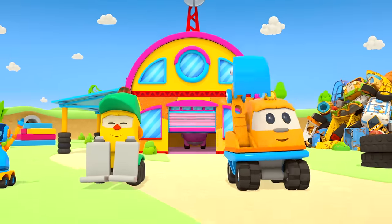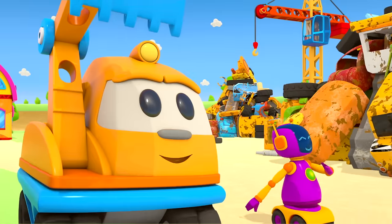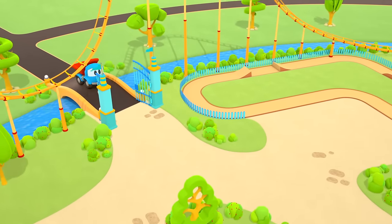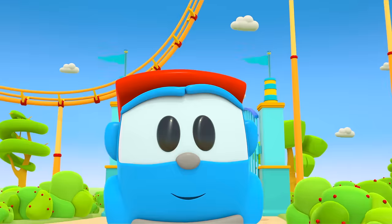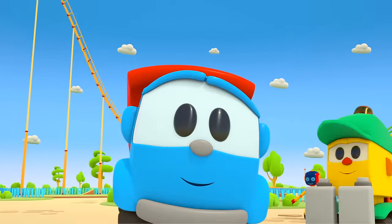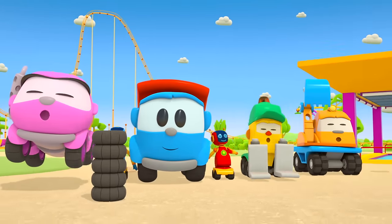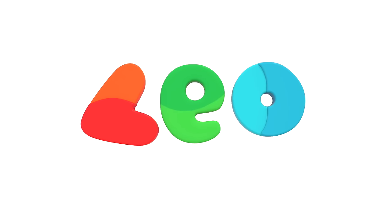Lifty and Scoop, Robots and Leia, having a lot of fun. Who's the fastest one? They build the cars that are so good. Wheel, motor, and hood. Who brings the parts? It's Leo. Leo the truck.